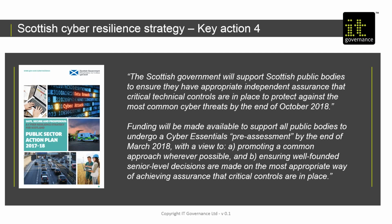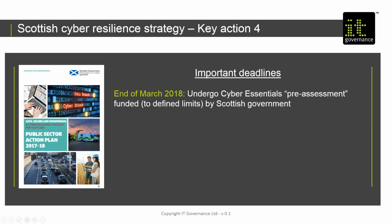In other words, looking at making sure that Cyber Essentials is viable for your business and how best to implement it in terms of perhaps scope reduction or what needs to be done in order to make sure that the most appropriate controls are in place in the most appropriate way. And the deadline for getting that funding is actually the end of March. So you don't have long to get in and try and get the funding if you're a public body looking for this pre-assessment. It needs to be fairly quick. So the end of March is when you must undergo the Cyber Essentials pre-assessment. Obviously, there are limits to the funding. The details are further in the scheme and in our green paper.